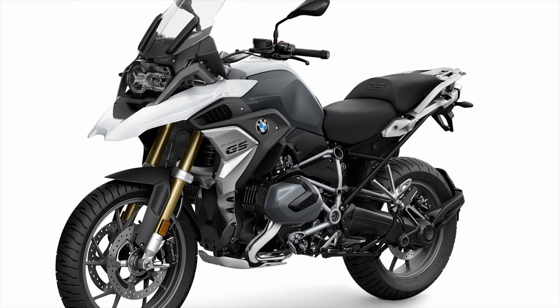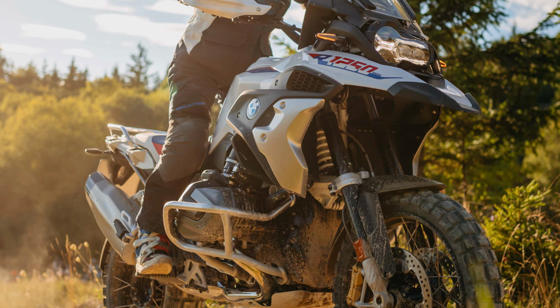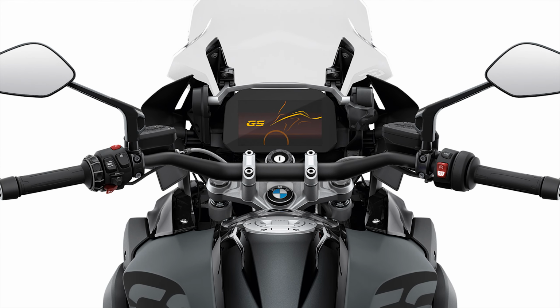bikes, if actually not the one considered as the best out of them all. And I'm talking about the BMW R1200 and now R1250GS. My point is to go through the changes and tell you what they mean, what you get extra, what is different, and in the end of the day, if and when it may be worth to upgrade your current BMW GS to the newest one.